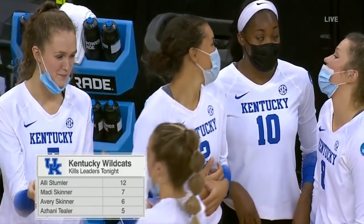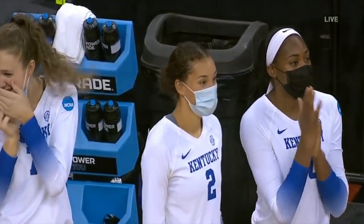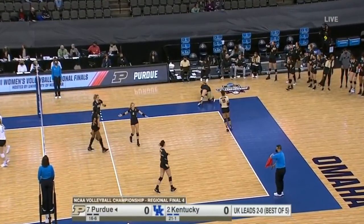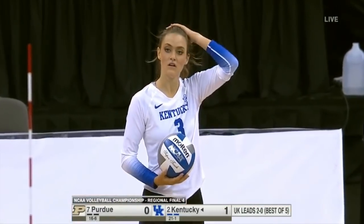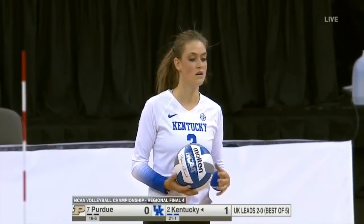For more, before we get started in the third set, let's go back down to Holly. Well, guys, it's been a long couple of days for both of these teams. They were both here playing late into the night last night. Western Kentucky and Kentucky were here almost till midnight last night, but the players told me, hey, it's no problem. They've actually been practicing staying up late till midnight since they've been here in Omaha because they knew they had this draw where their matches would be late at night.